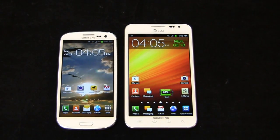Now this is a dogfight. One of these has to win, and like anything else in this high-end Android world, it's pretty hard because honestly, if you come to me and you say, I need a big screen, I browse the web, I watch a lot of YouTube videos, I'm going to say Galaxy Note because it's got a big display, it's easy to read, and it's easy to type on.